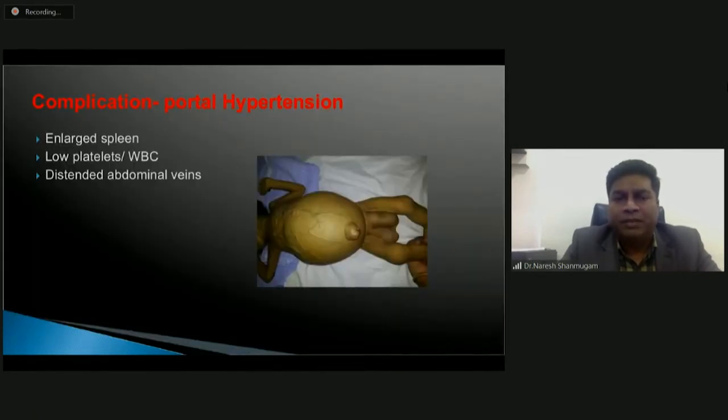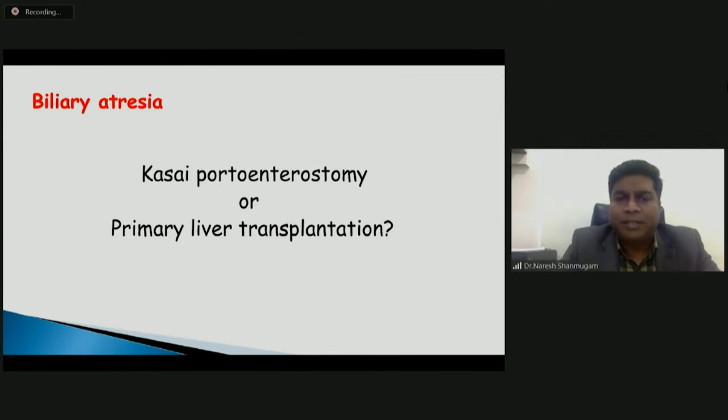So you can see this is a child with failed Kasai. It can be quite disturbing. So as I said, with the native liver survival of 40 to 50%, we still recommend early detection and going for a Kasai surgery rather than primary liver transplantation.